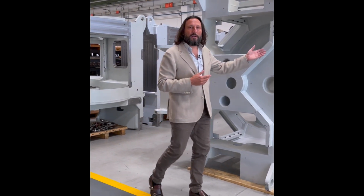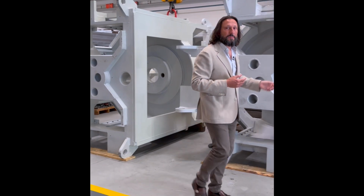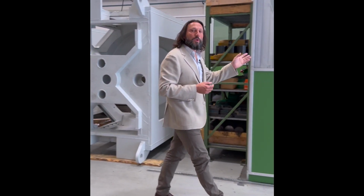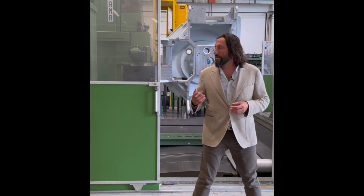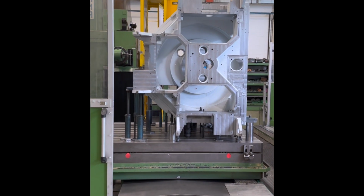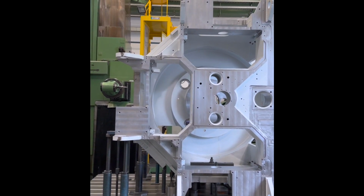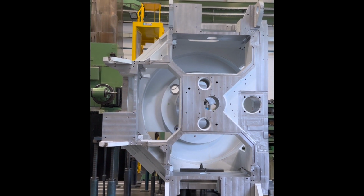On my left over here we have bodies of the machine that still need to be machined, and over here we have the machine that is carrying out this operation. As you can see, all the milling operations, drilling, and reaming are done in this machine. So here we do everything that is necessary to complete the machining of the frame.